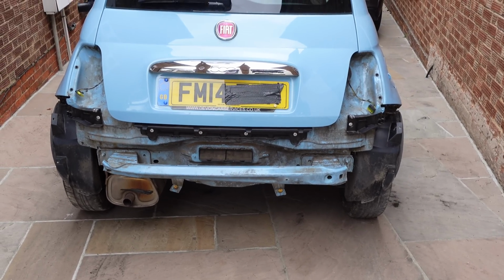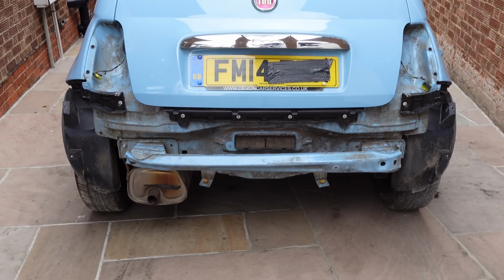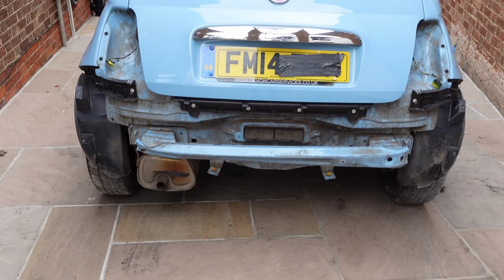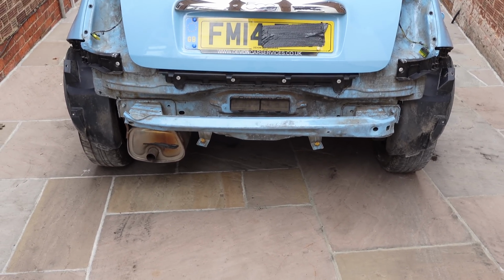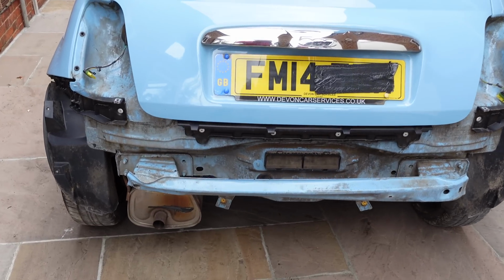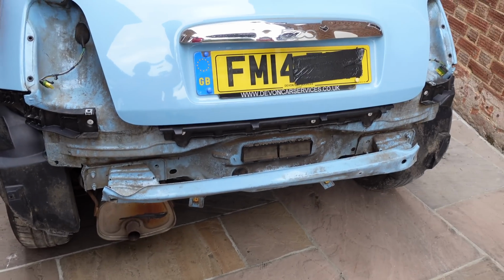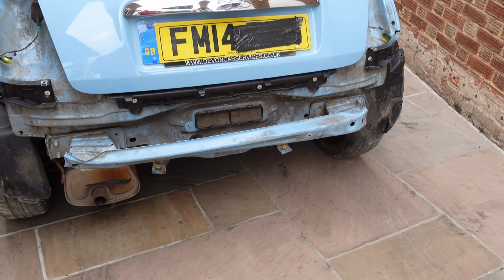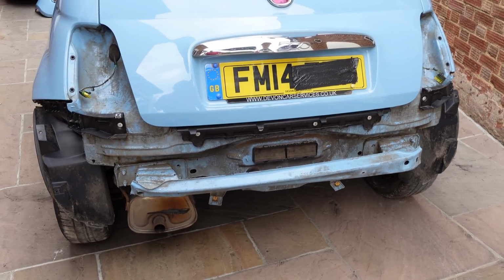Now, you can see straight away that bottom bar is bent. Underneath, it's bent. It's not gone into the back panel, but it's bent. And I've actually got one of those. I've got a red one, which I'm going to use. The fact that it's red, I'm not going to worry about, because you can't see it, can you? The bumper covers it up.